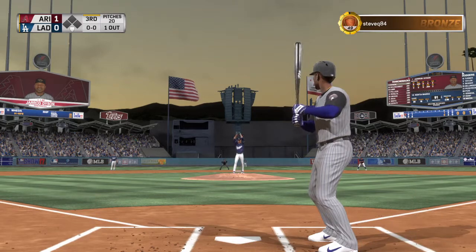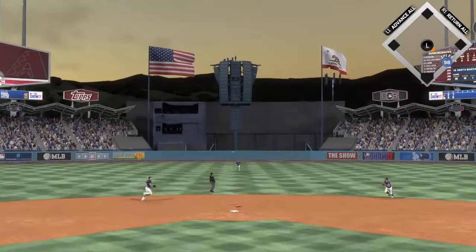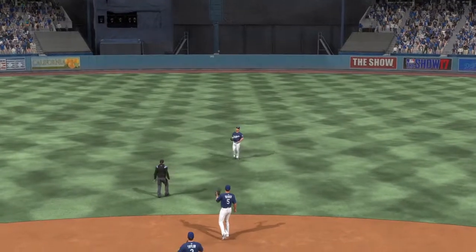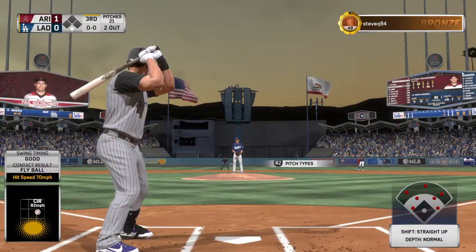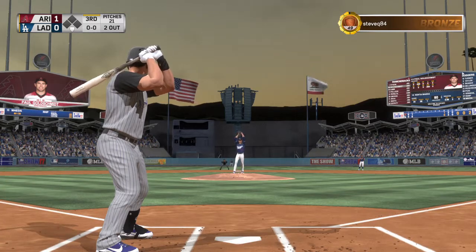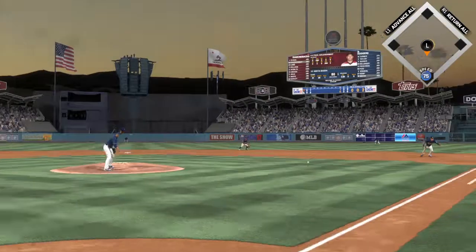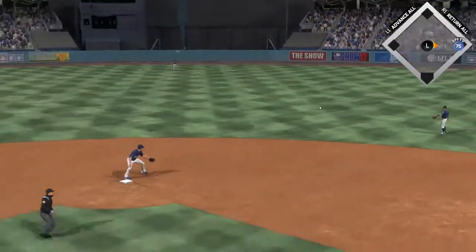Digging in to try it again, Gerard Dyson, one for one after a single his first time up. Swing and a little blooper to center. Coming in is Peterson. He's got it. A nice play there. Two away. Here's Paul Goldschmidt now, 0 for 1 here in the early going. Hit hard on the ground to the right. And that is through into right field for a single.